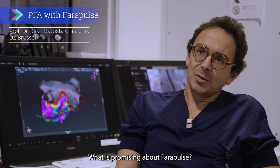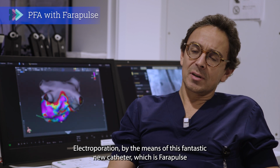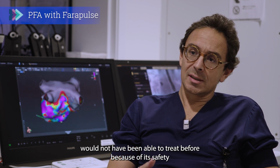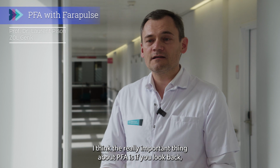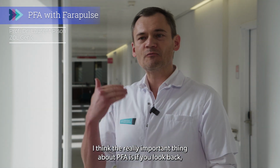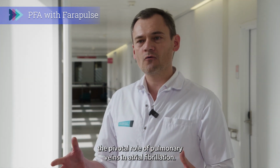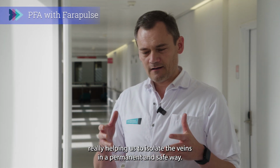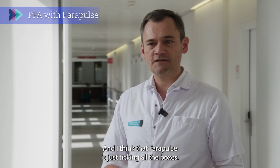What is promising about FARAPULSE? Electroporation by means of this fantastic new catheter, which is FARAPULSE, the FARADrive, will permit us to treat many patients that we wouldn't have been able to treat before because of its safety and because of the efficacy that we're seeing. I think the really important thing about PFA is, if you look back, it has been almost 25 years ago that Haissaguerre described the pivotal role of pulmonary veins in AFib, and we've been searching for an energy source really helping us to isolate the veins in a permanent and safe way. And I think that FARAPULSE is just ticking all the boxes.